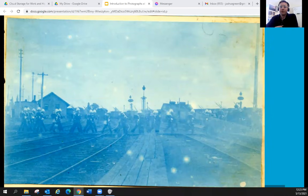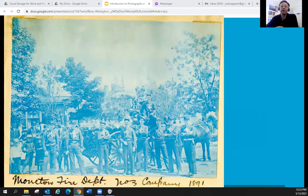Some of these old Moncton shots we really can make little sense of. We don't know much about them. They were hardly annotated, some of them. Here are soldiers of some sort marching across train tracks, presumably in Moncton about 1892, but I can't tell you anything else about it really. It's quite interesting. Other photos in this album are superb documents of everyday life, like the shot of the boys of the Moncton Fire Department, number 3 Hose Company in 1891, with their great uniforms and everything.